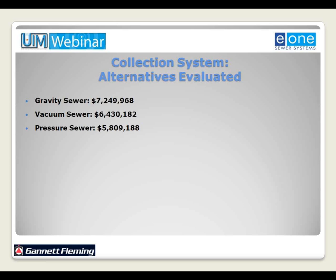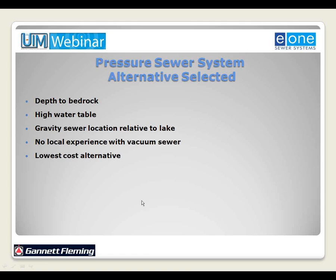And then finally, the pressure sewer system had about 80,000 feet of sewer line with individual grinder pump units at an estimated cost of $5.8 million. Now, each of these project costs had one thing in common, and that was a 150,000 gallon per day activated sludge wastewater treatment plant to treat the sewage. After the cost evaluation of the alternatives that were available, the pressure sewer system alternative was finally selected.